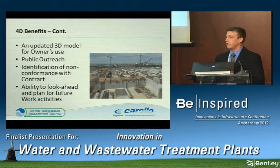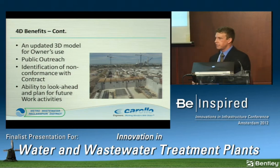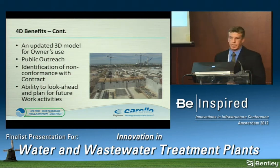And the ability to plan ahead and look for future work. This is an active plant site, so we cannot just shut down the plant. There's no such thing as a plant shutdown. 1.7 million people in Denver would be very upset with us if we shut down the plant. So we need to be able to look ahead and say, operations, we're going to be in this area in January 2013. You know, is there anything that we need to take in consideration there? So we have the ability to look ahead.